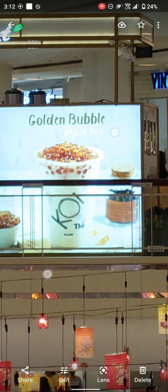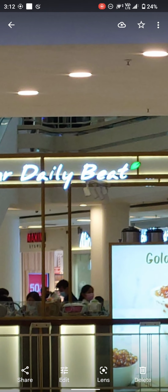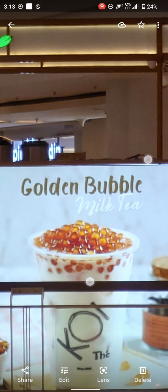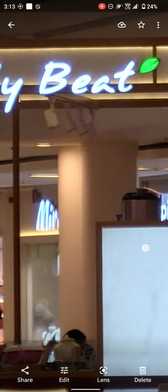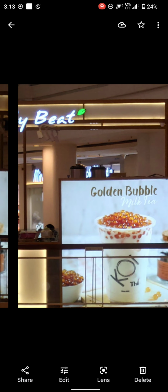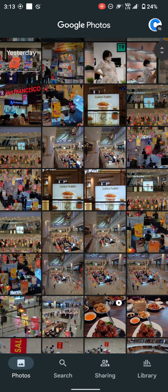Then this is a 3.5x. I can read the wording on the signboard here, your daily best. So it's better, and this is 5.2x. Okay, 5.2x. And then lastly, I try testing the maximum zoom of the camera, which is 15.6x. I can read the golden bubble, milk tea, koi, whatever. So yeah, there are two samples here, and I think the color output is almost similar over here, right?